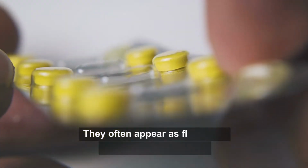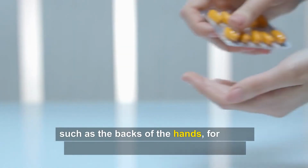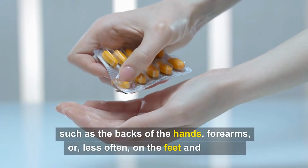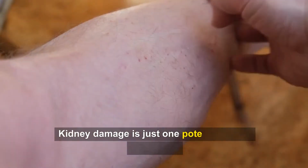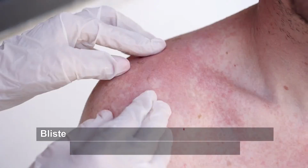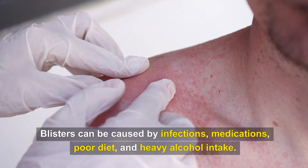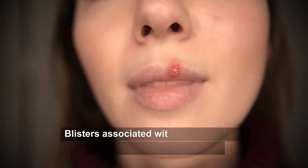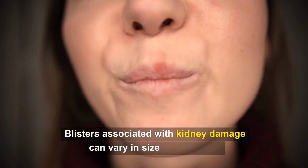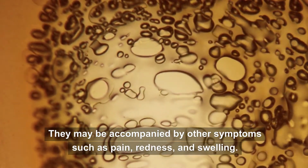They often appear as fluid-filled sacs on exposed areas such as the backs of the hands, forearms, or, less often, on the feet and the face. Kidney damage is just one potential cause of blisters. Blisters can be caused by infections, medications, poor diet, and heavy alcohol intake. Blisters associated with kidney damage can vary in size and severity. They may be accompanied by other symptoms such as pain, redness, and swelling.